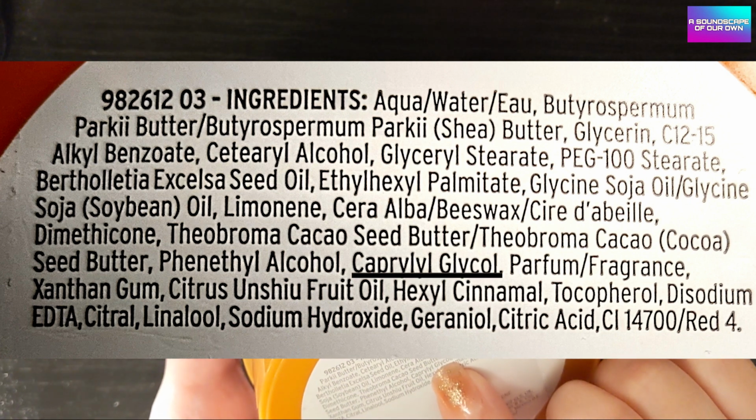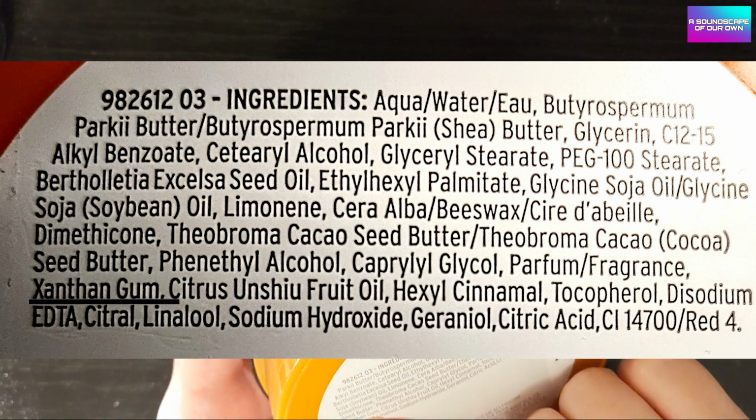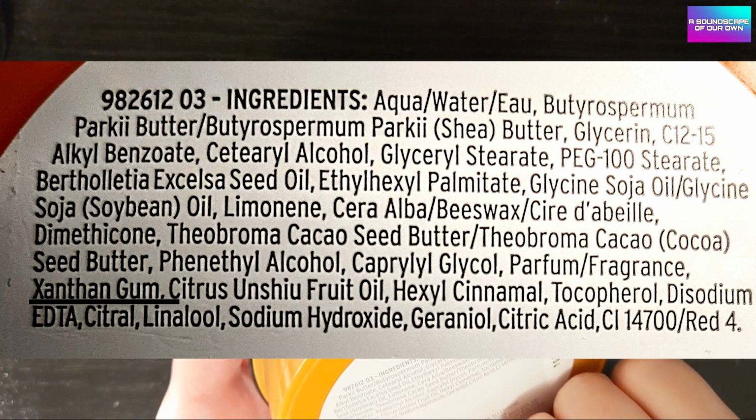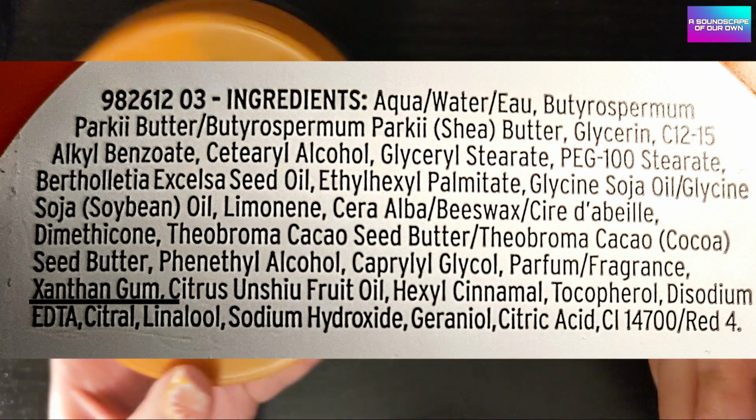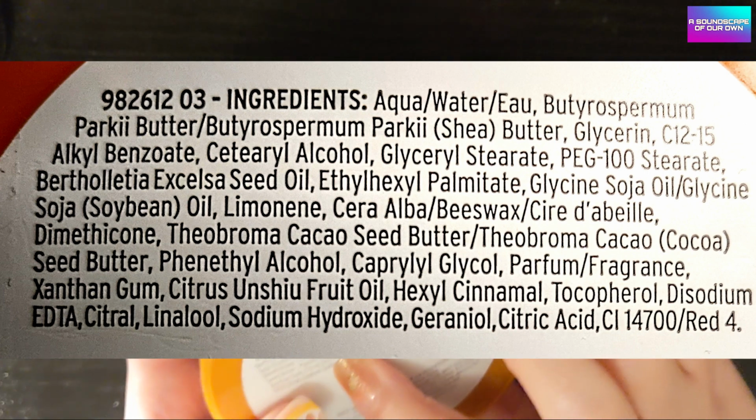Glycol, so that is another humectant, so it's a moisturizer, just a generic perfume fragrance. We don't know what. Xanthan gum, you've probably seen this everywhere. It's basically a thickening agent. It helps them get the right consistency, that butter consistency that they want for the body butters.